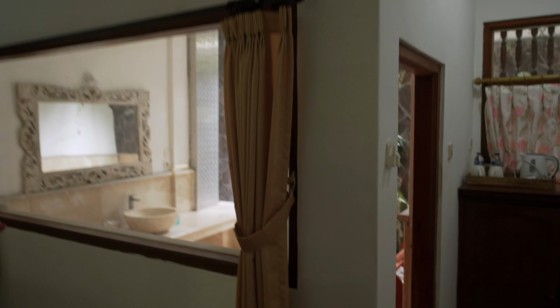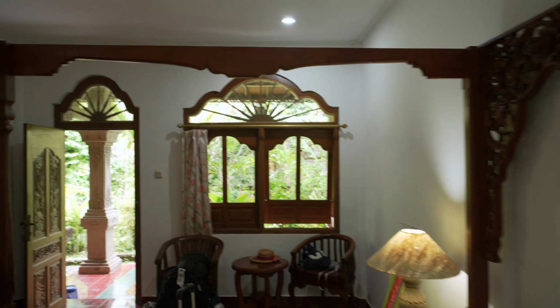Hello, guys. We are in. And this is how dark we are. But we're here. A little bit dark for the camera maybe, but that's okay. Where are we? Seminyak. Everybody knows. This is our place.